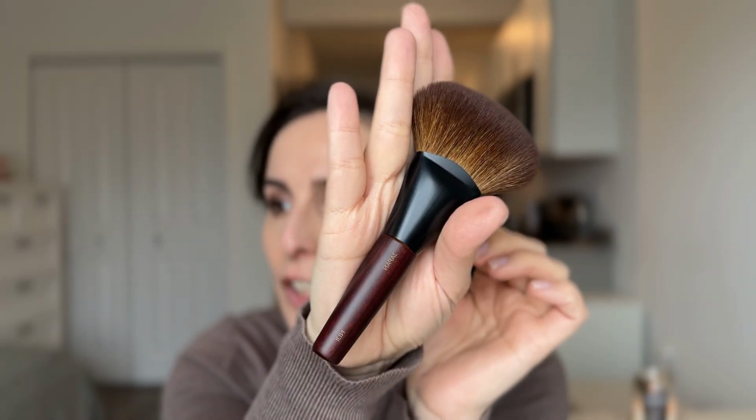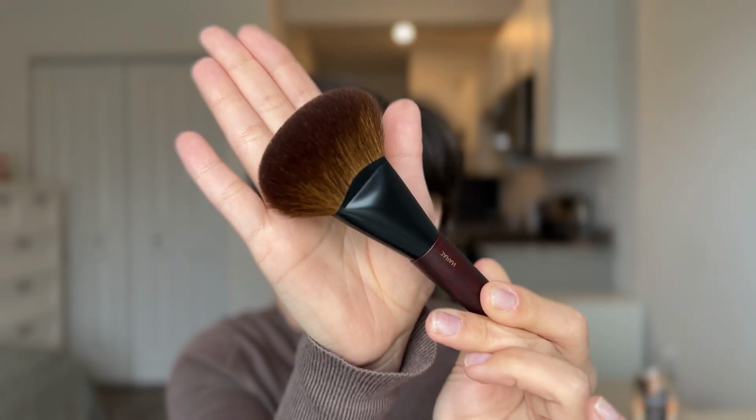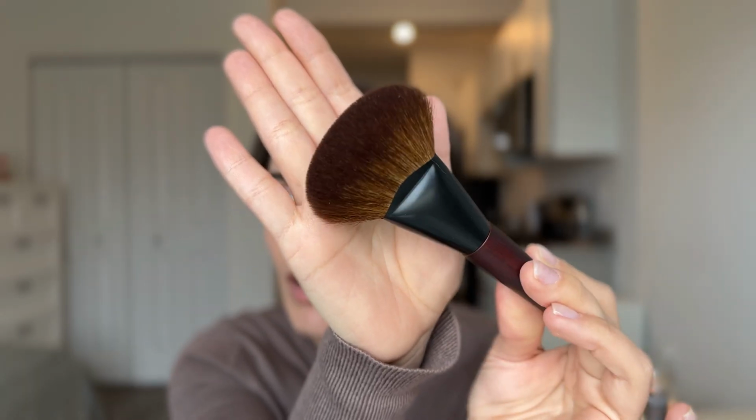The next brush that I use most frequently from Sonia G is this mini Keyaki Niji brush. Such a beautiful brush. The handle, the bristles are super soft. I decided to pick this one up instead of the Niji Pro because I feel like the Niji Pro is denser than this one and I like a fluffier brush for my bronzer application.